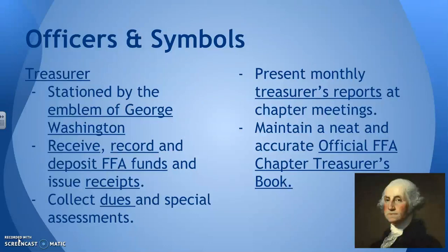They collect any dues, special assessments. They're really in charge of fundraising, and if they were in charge of money, they would present the monthly treasurer report at the meetings.